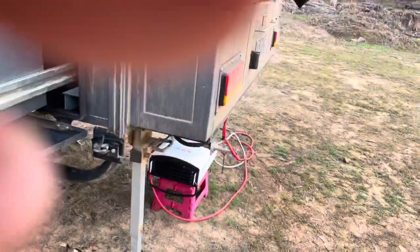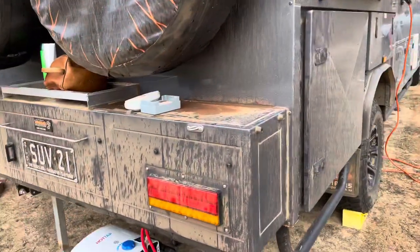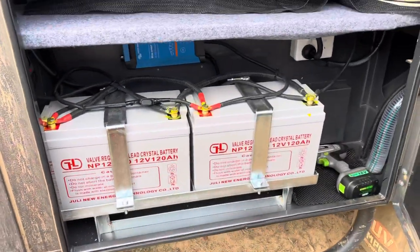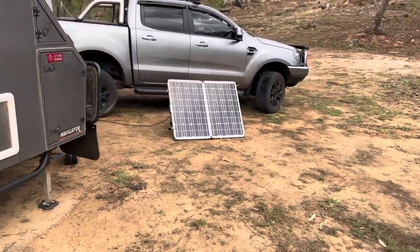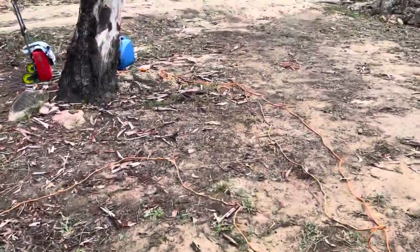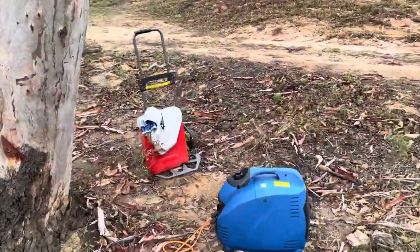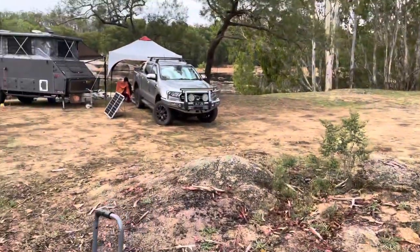See, we carry 220 litres of water in the camper, and then I've got another 40 that I carry in the car. We've got 240 amp hours of battery. I've got a Victron charger, 30 amp charger in there. We've got 120 watts of solar to feed the Ranger, and we've got 200 watts of solar on the roof of the camper. We've also got a 3.5 kVA generator, which we can park far enough away from the campsite with the use of the trolley. But that makes it all happen.